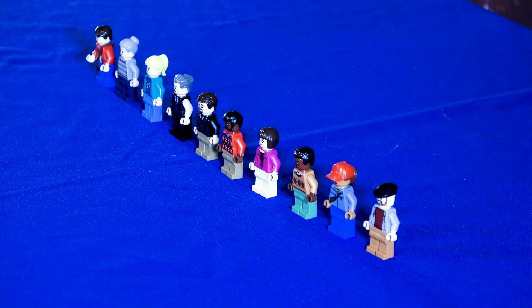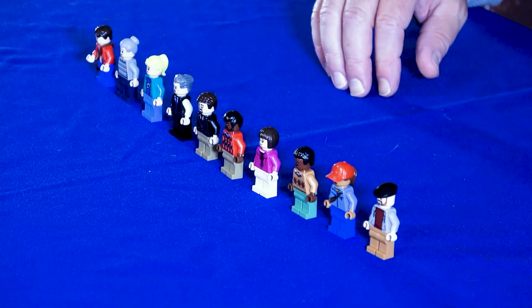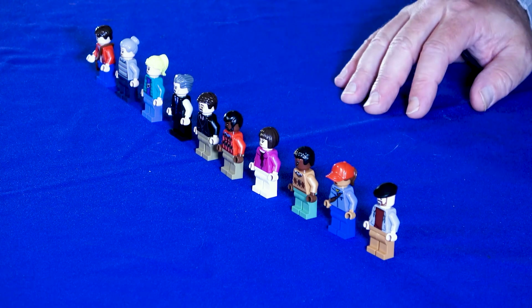Peter Parker, as you would expect, because it's a Spider-Man set. Aunt May, which is a new print, I believe, or a new version of her. Gwen Stacy, of course. Jonah Jameson, naturally. Ben Urich, which is kind of cool because then that ties in with the Daredevil minifig that comes with the set. And now we get into some characters that admittedly I'm not as familiar with.